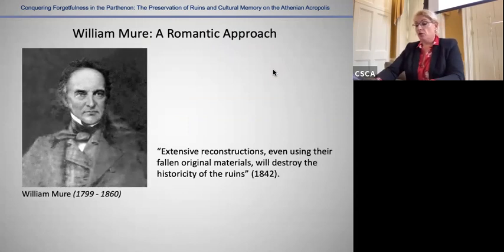These opposers called for a romantic approach to the monuments with minimal intervention to the historic scenery, a view that foreshadowed the anti-restoration movement. These ideas did not gain traction, however, as they were incompatible with the neoclassical spirit of the Bavarian court and its need to manage the ancient monuments for the glory of their king.